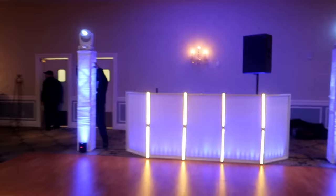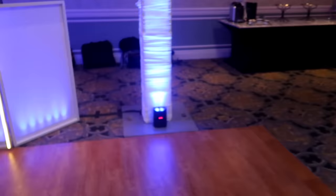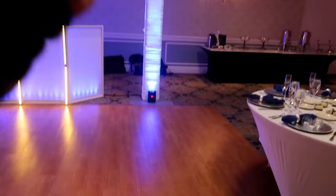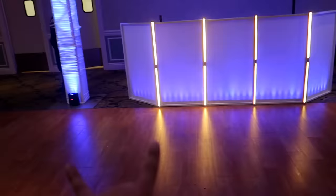Another thing that I want to start doing is implementing an uplight right in front of the totems. This is a black one, so I need to get a white one. I need to get a pearl version so that it looks a little bit cleaner. So we'll have a whole pearl look going up. I'm going to order two pearl lights for the totems.